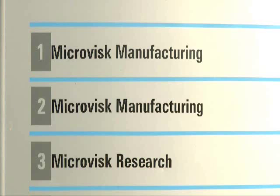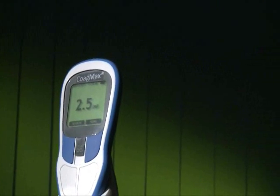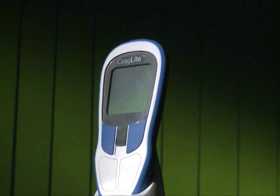A UK-based government-backed company have solved this problem with the introduction of an exciting new portable device. The Microvisk product enables accurate blood coagulation testing to be undertaken simply and easily by users themselves in their own home. Although we have a very advanced product, the product actually works in exactly the same way as the World Health Authority gold standard for measurement of coagulation.